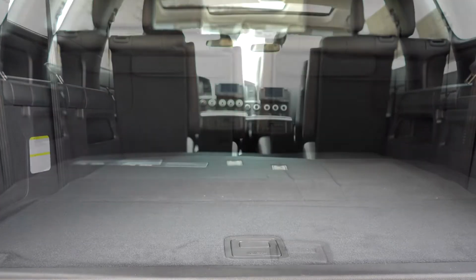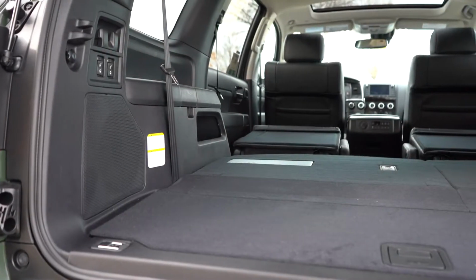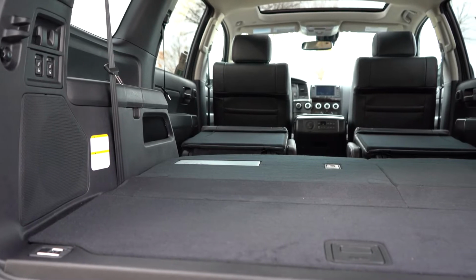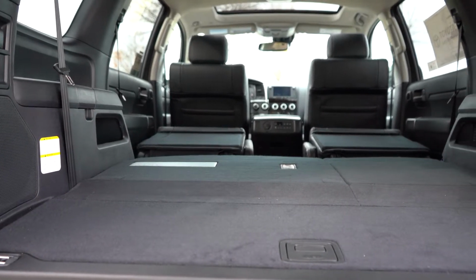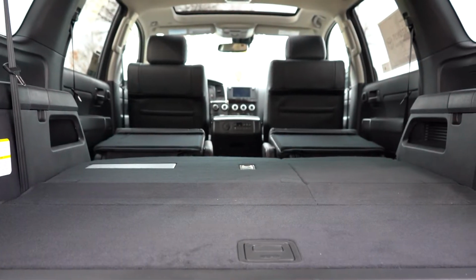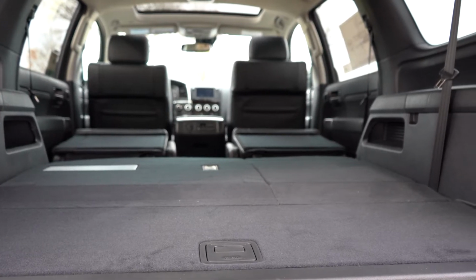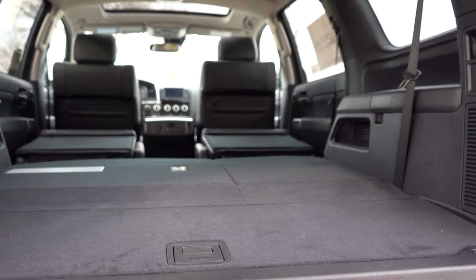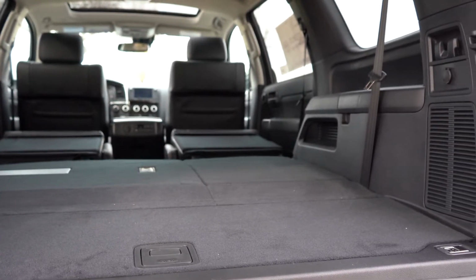Because here is why. Behind the second row, it comes in at 66 cubic feet. Behind that first row, 120.1 cubic feet, which is right on point with the Expedition Max and Suburban, with the Expedition coming in at 121.4, Suburban 121.7, Nissan Armada 95.4. So with all rows folded, it is just as big as the Suburban and the Expedition Max, but behind that third row, it's not. And that's kind of interesting to me, but nonetheless, let's go ahead and move on.